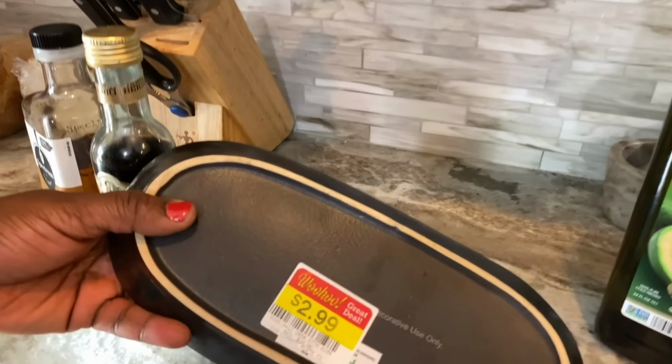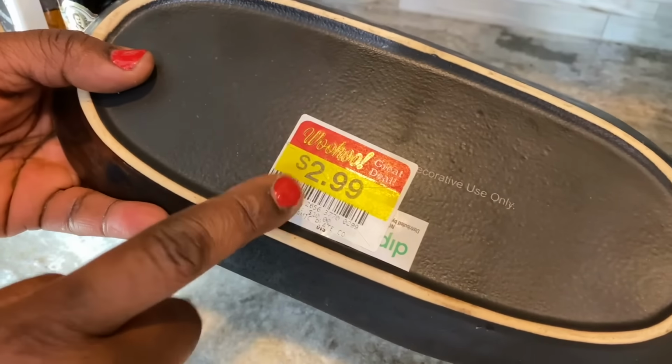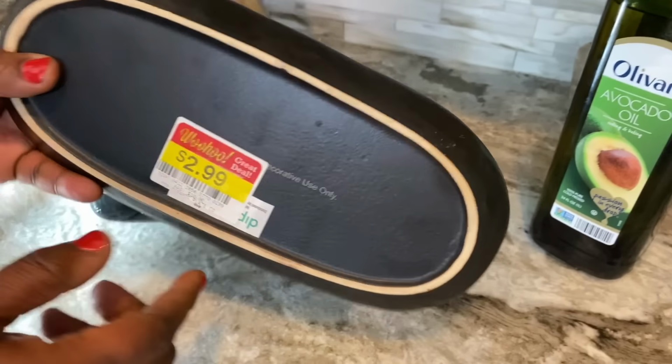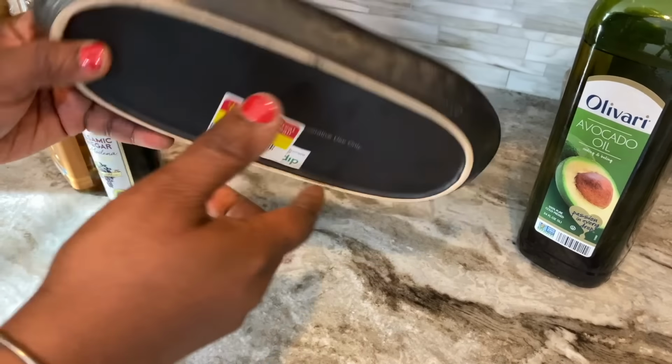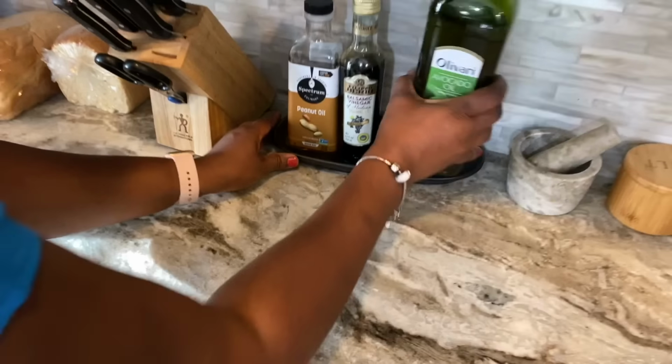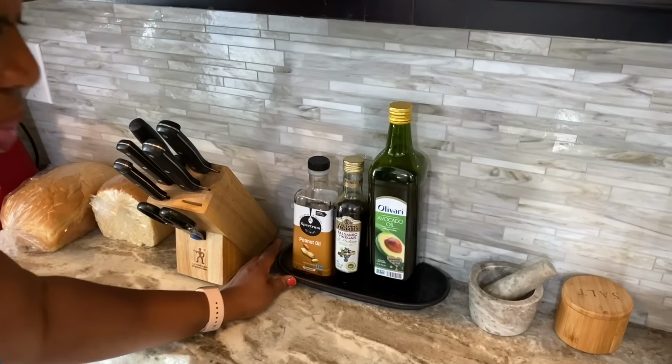Oh, you see? I'm very notorious for that. It said decorative use only. So it's not anything that I can serve food in. I got it on clearance for $2.99. You just have to have the eye for something, you know, and not pay too much. I am cheap, if I should tell you.